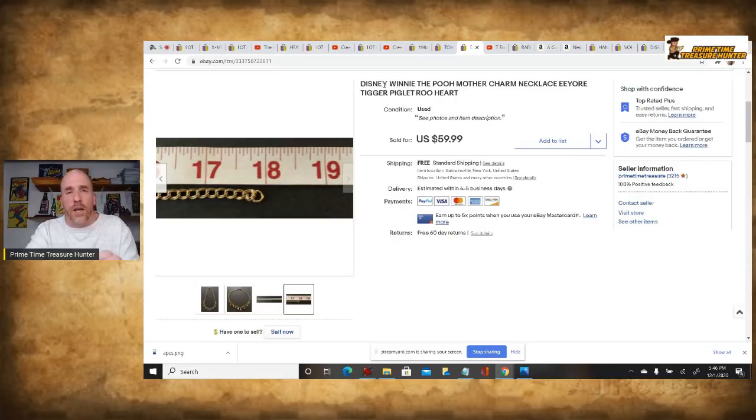Also, just as another tip, people specifically will look for certain Disney characters. Piglet is very popular. So is Tigger, obviously Winnie the Pooh. So fit as many of those characters in there. Don't just say Disney Winnie the Pooh mother necklace or mother charm necklace. I see people make mistakes like that all the time, leaving all these gaps at the end of the title. Don't do that. Cram in as many keywords as you can that are going to get people to your listing. So that's that one over there.